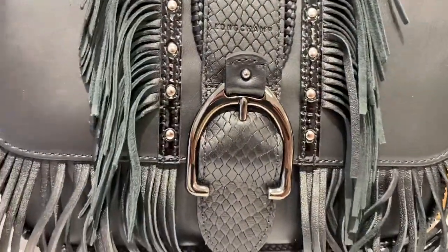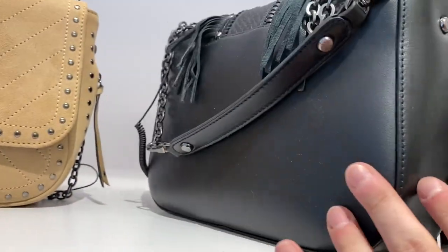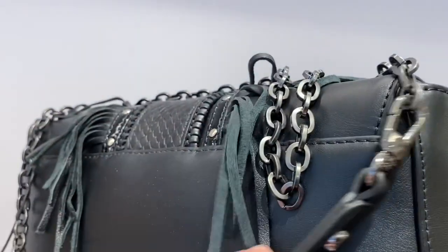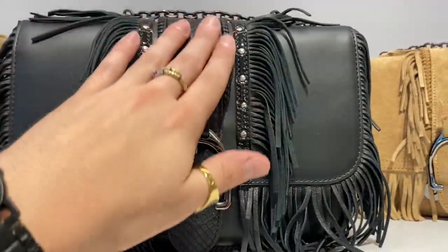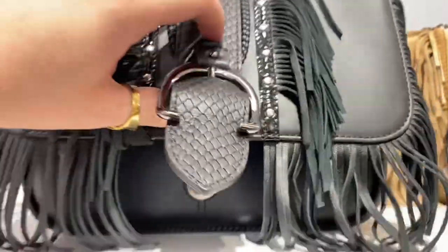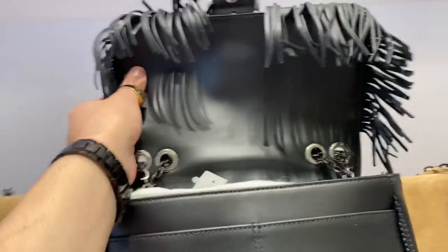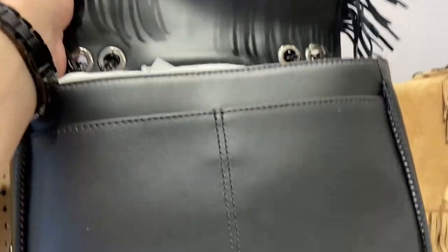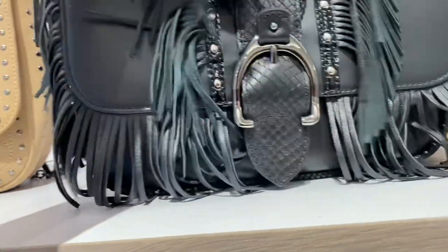Looking at one of my favorites here, this one's got beautiful patent leather, leather fringe. It has some studding on it. It has a lot going on. Snake embossing. I think this one is a lot of fun. And on the inside, it's got this beautiful, smooth cowhide leather. Very beautiful. I am in love with this.